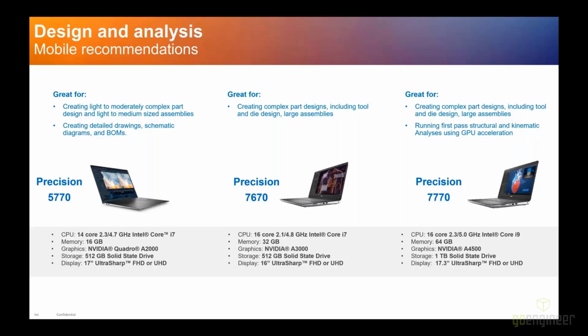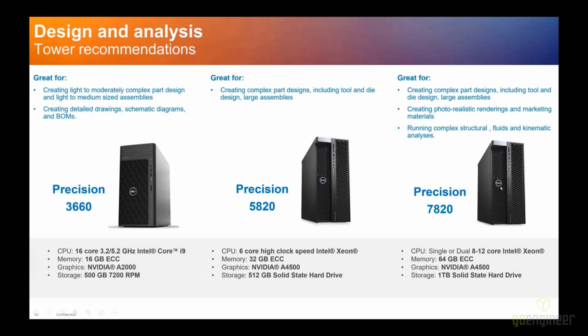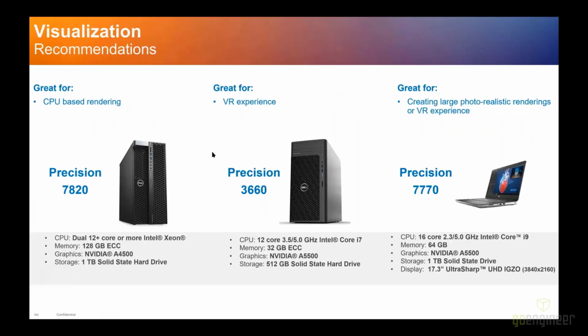So in this presentation, and by the way, you guys are going to get a copy of this, so you don't have to scramble to write all this stuff down. I've provided some general recommendations here for what you should buy based on what you're doing. We've got design and analysis for mobile workstations, design and analysis for tower workstations, and then visualization, et cetera. I'm not going to spend all the time going over this because you won't remember it anyway. You will see this in the final presentation that you get.